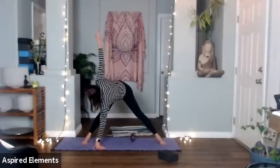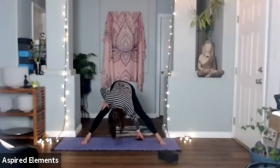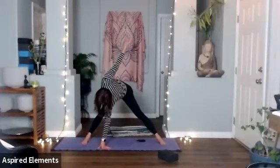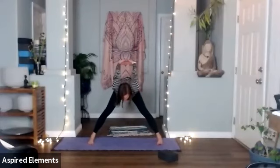reach. Good. And then we lift back up, reach. Good. From there. Okay. So now you're going to turn your toes in. Turn them in. Interlace your fingers behind you and drop forward.